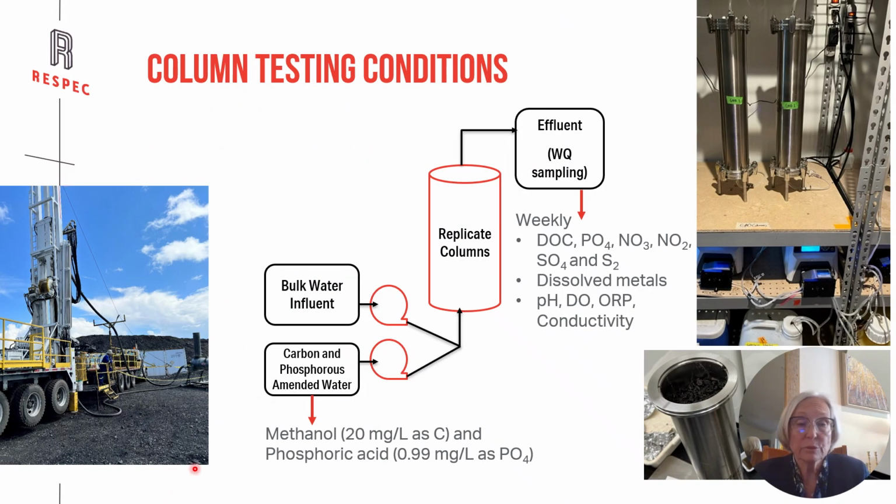We collected samples through sonic drilling and built replicate columns. We used site water and amended it with methanol and phosphoric acid. In an upflow configuration, we saturated these columns and we collected effluent for analysis of multiple parameters on a weekly basis. We obviously looked at DOC and phosphorus, but then again, nitrogen, sulfur, selenium, other dissolved metals, some of the geochemical parameters, redox, oxygen, pH, and conductivity.